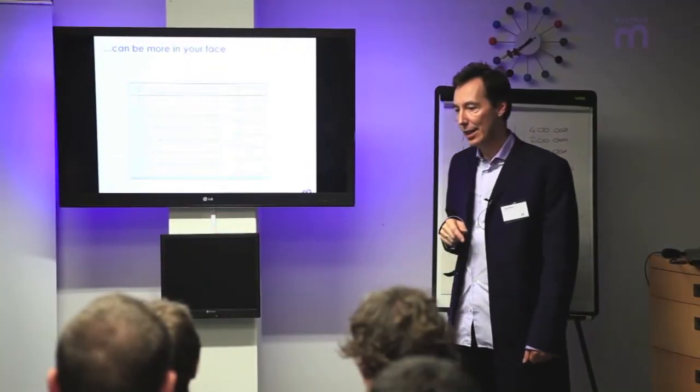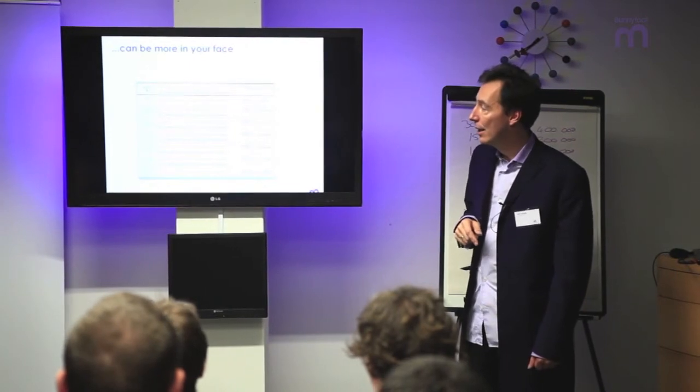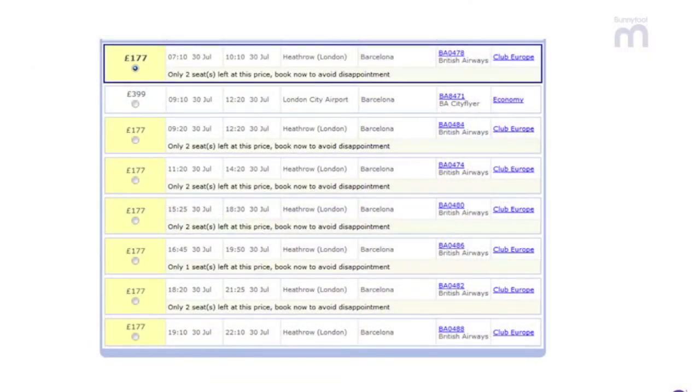Anyone see it here? Only 2 seats left. Yeah, only 2 seats left. This was an extremely powerful design for British Airways at the time. There's an interesting problem with this design though. Can anyone spot it?